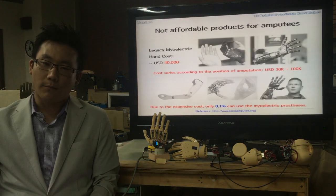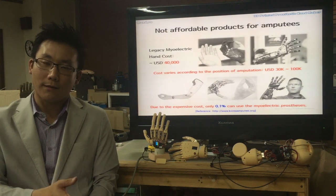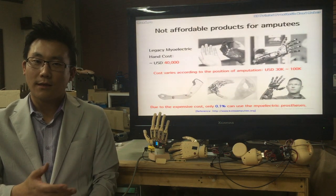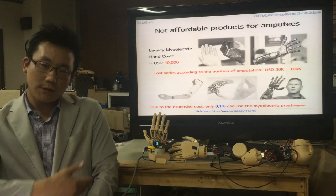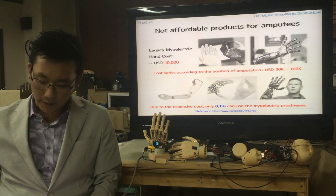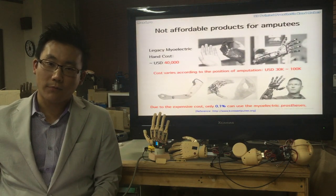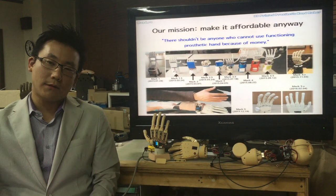But unfortunately, in the market, the legacy myoelectric hand costs $40,000 per hand. That is way too expensive for them to afford. Above-elbow or shoulder amputation costs about double. Due to the expensive cost, only 0.1% of people can utilize one in their lives. That was too bad.